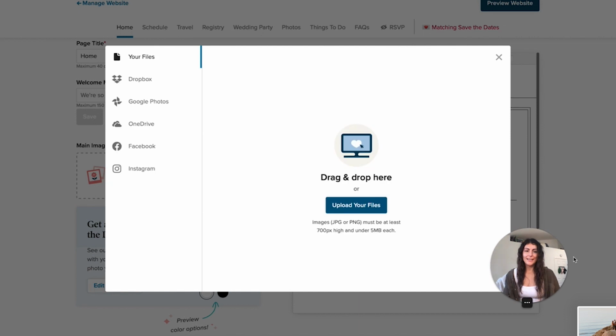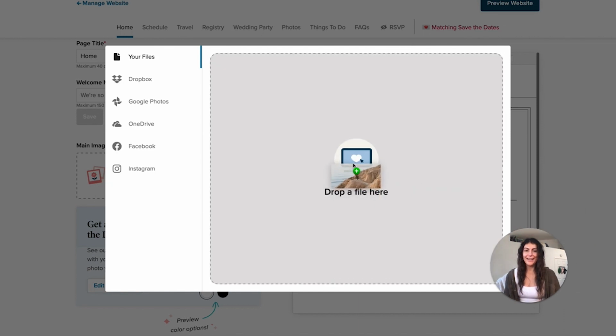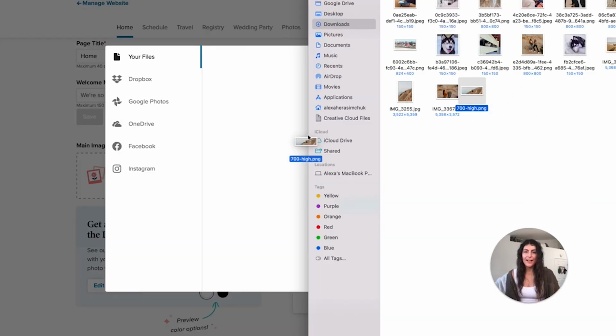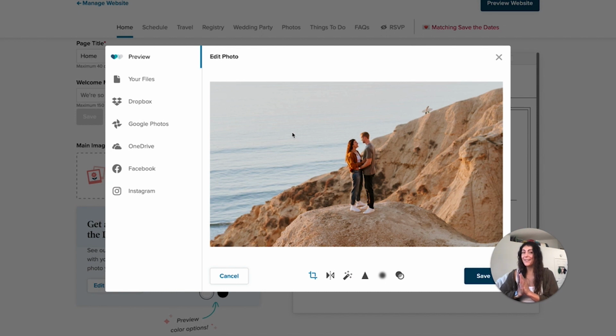Let's try to select another, and I'm gonna try to drag it in there. Okay, hope this works. It's still, oh, it's too small. 700, oh man, okay. I know I'll be able to do this because I have a design software that will let me, but that kind of stinks if you don't have that same flexibility. Give me a second. Okay, let's try this one more time. Here's our image, 700 high. Hope it works. Yay, okay, we got it.